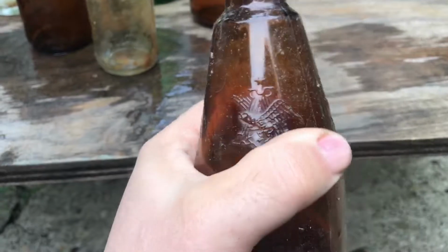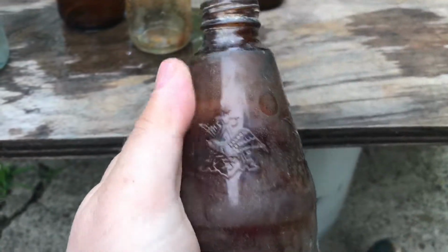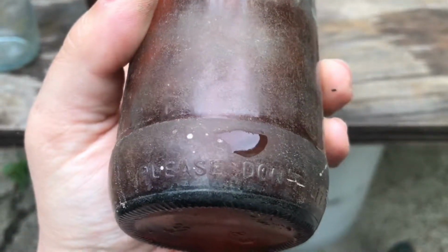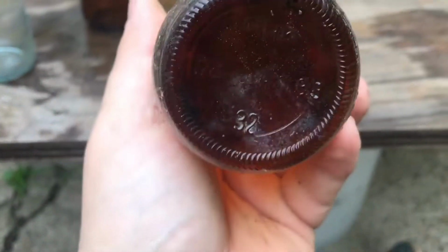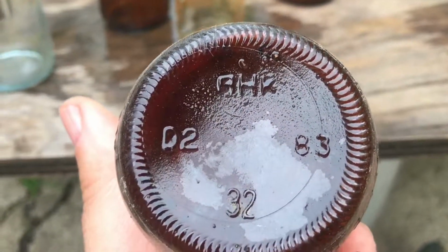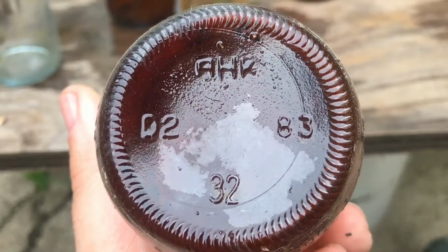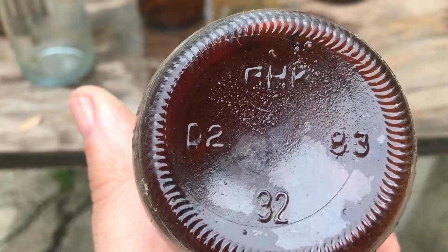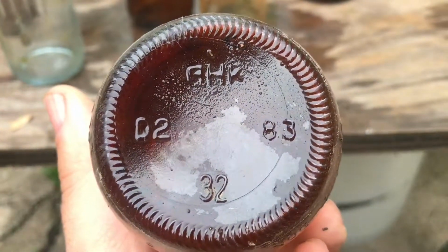Let's see, another Anheuser-Busch, it looks like, bottle. Again, some of these may not even be old. It says, please don't litter. Yeah, I wish people would listen, but they don't. I don't know if that 83 is for a year or not, but it says AHK D232. That's the best I could see it anyway.